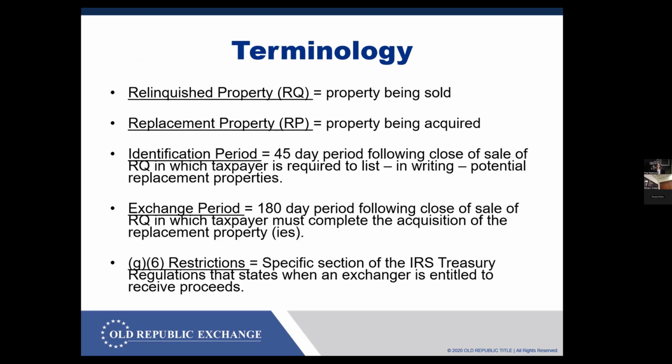Some of the terms you'll hear throughout the presentation: the relinquished property, or the RP, that's the property being sold in the exchange; the replacement property, or the RP, that's the property being acquired in the exchange. We're going to talk about the identification period. That's the 45-day period following close of the sale of that relinquished property, in which the taxpayer or exchanger is required to provide a list of possible replacement properties.